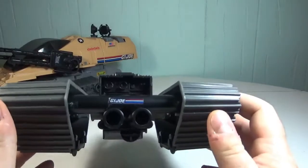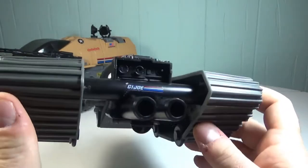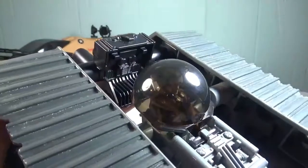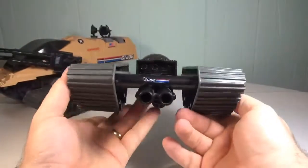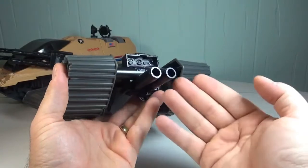To point out on the back, we do have a little bit of the engine display right here. And there's some sculpting detail right in there. There's some more sculpting on the engine port on the back. Looks pretty cool.